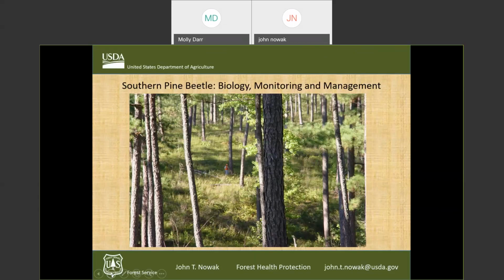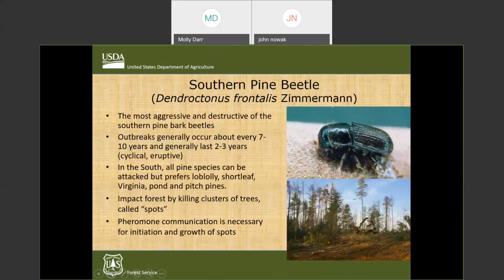I'm going to be talking about southern pine beetle, which is a native pest to the southern United States. It is the most aggressive and destructive of our southern pine bark beetles, of which there are several. But SPB, southern pine beetle, is the one that people, I think, know the most and have had the most experience with in the past.